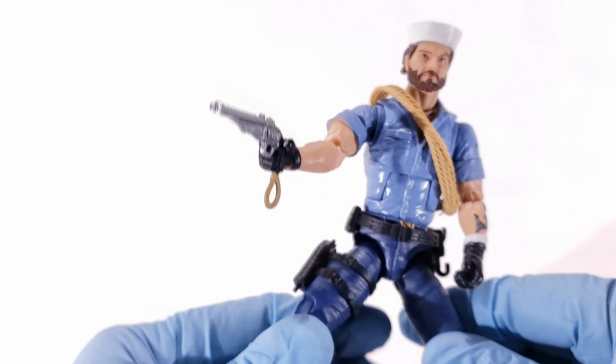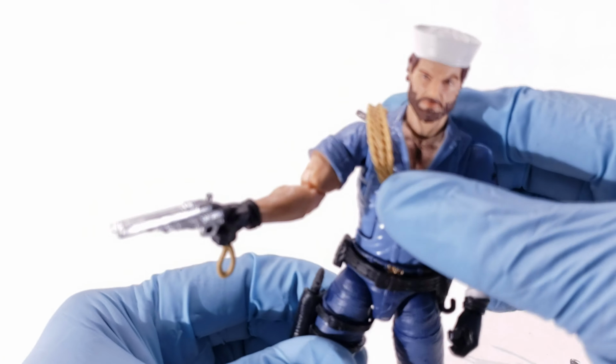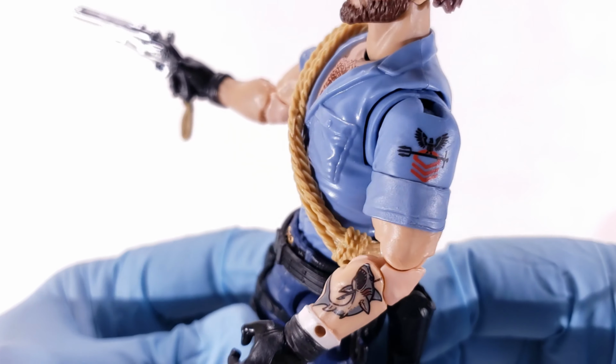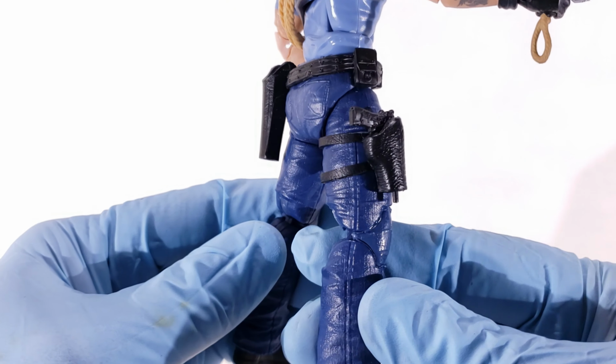They did a great job with Shipwreck. They did a great job with Shipwreck. I have absolutely no complaints. Thus far, he is getting, I mean, I think he's good. Again, the deco looks real good. I'm loving how they're doing these tattoos and everything like that. Everything looks good on this guy.